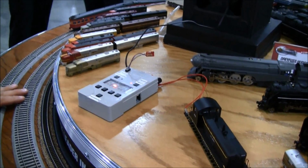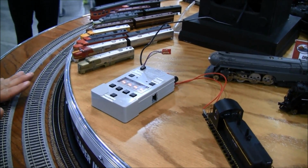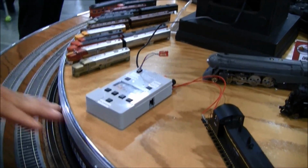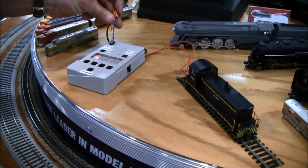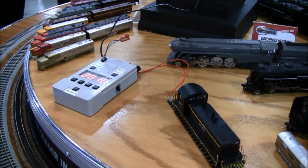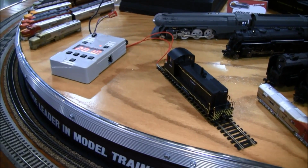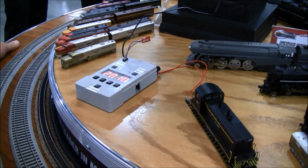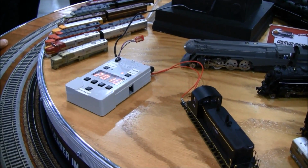Does it work with any decoders? Are there any decoder compatibility issues with it? It works with anything that's NMRA compatible. So this is working as a program track, and we've tested it with everything that we know of with Digitrax, NCE, TCS, Tsunami. We've tried to make it work with anything that's NMRA compatible. If there's anything out there that's not NMRA compatible, of course it won't work with it, but I don't know of anything yet.